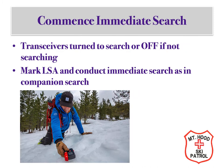So the leader's checked scene safety, assigned resources to various roles, and interviewed the witnesses. Now the rescuers can start the immediate search. Again, as in companion search, it's very important to make sure all rescue team members and witnesses have beacons off or in search mode. No one should have a beacon in transmit mode.